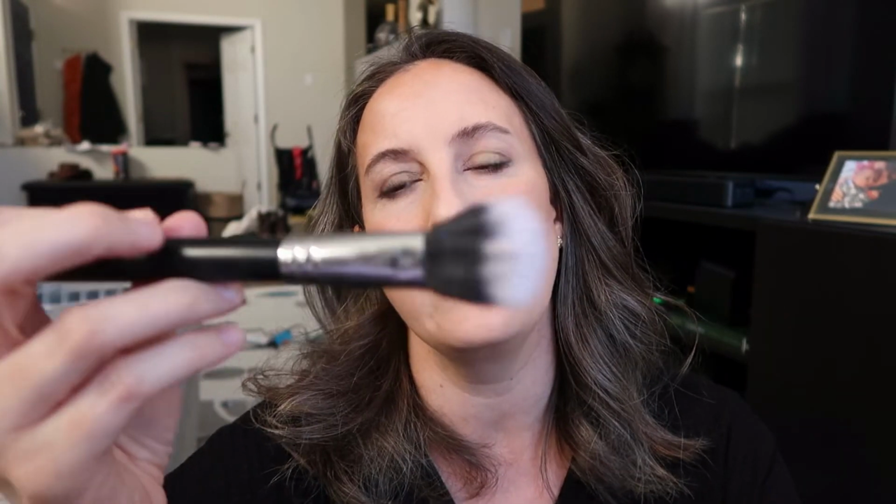And then this guy here, this is the Morphe M427. This was a gift from a friend. It's a stippling duo fiber brush, and another one that I'm really surprised that I enjoy. I really like this for the next product, actually, for cream blushes, which leads me into product number 5.